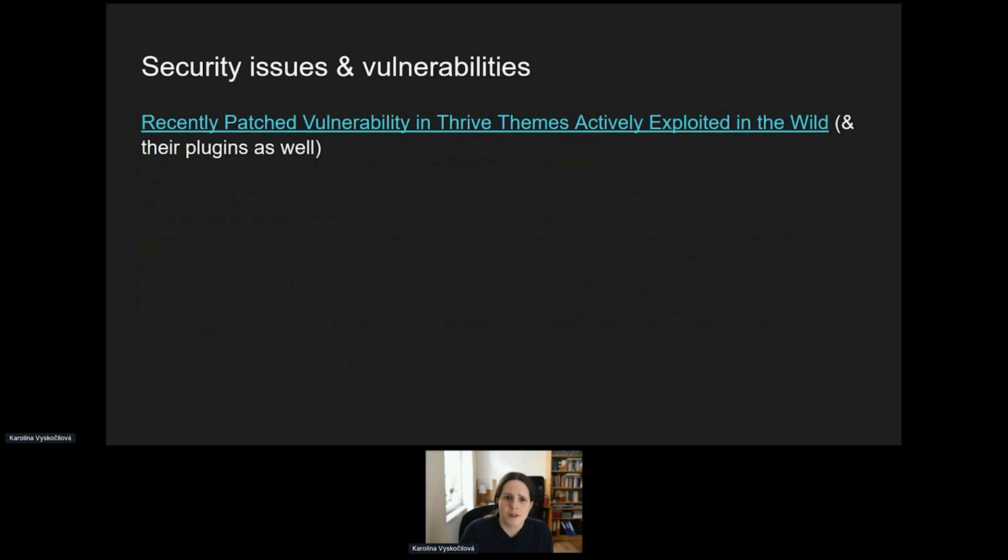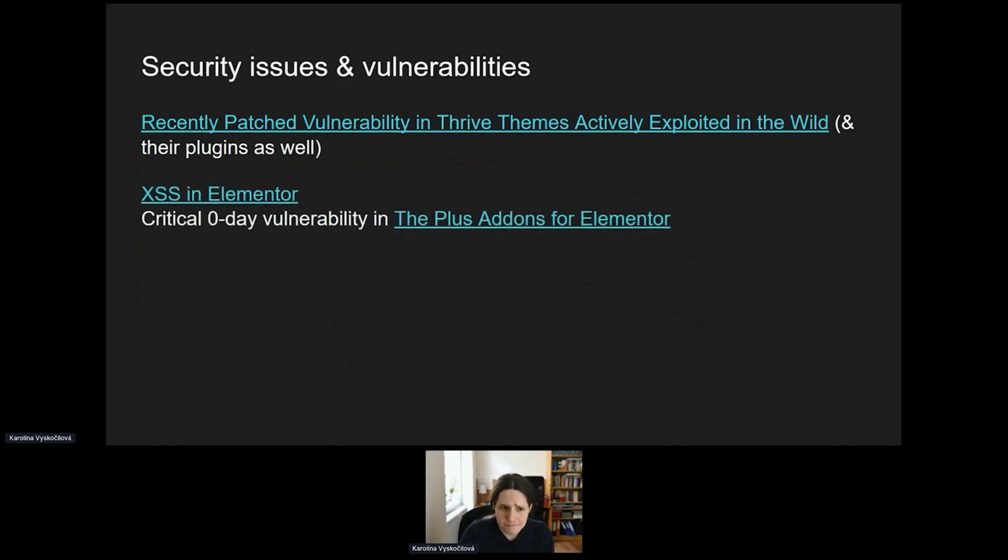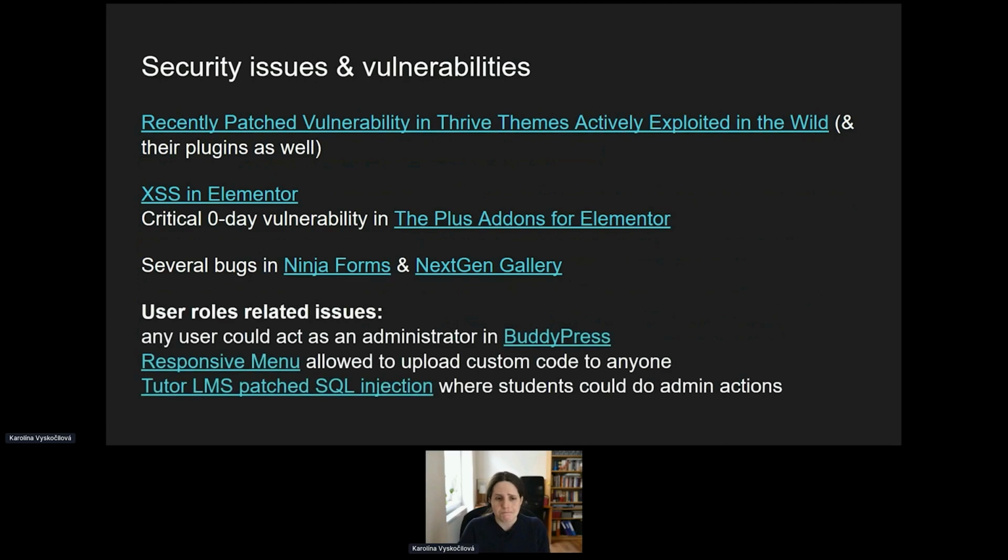So first, there was a vulnerability in Thrive Themes and their plugin as well. There was XSS in Elementor and a really bad critical zero-day vulnerability in the plugin for Elementor. I know that both of these plugins are very widely used, so just double check that you've updated. Several bugs in Ninja Forms and NextGEN Gallery, and a couple of user-related issues. Basically, in all of these cases, some kind of users could act as an administrator and bypass the security settings.